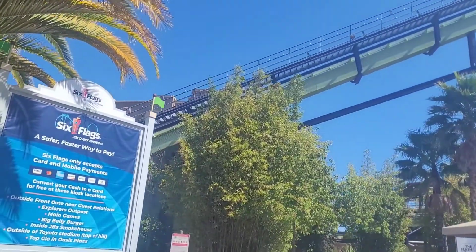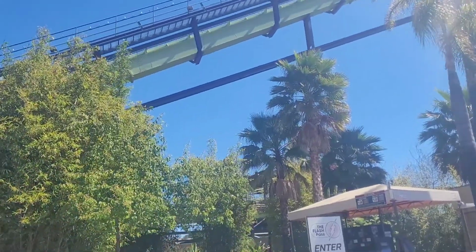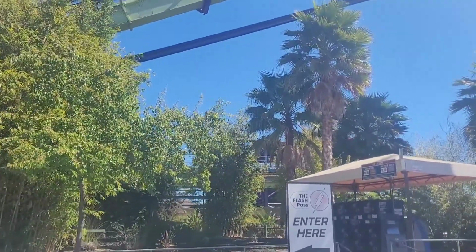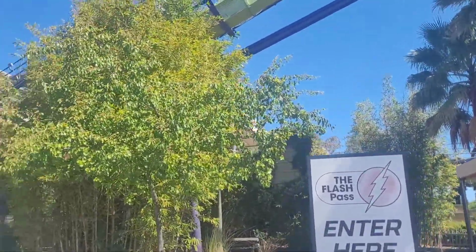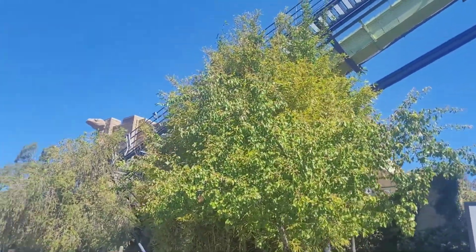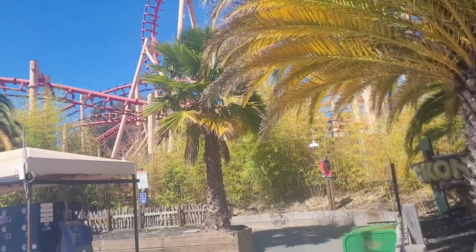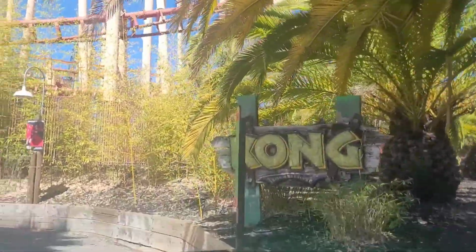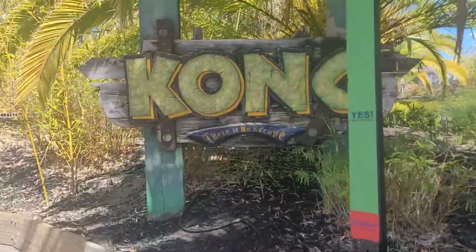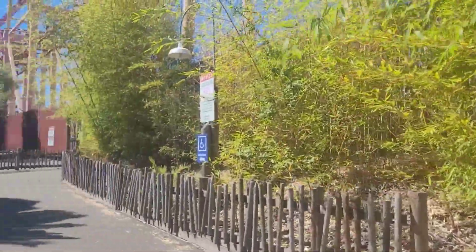So it looks like ERT is happening right now for Medusa and Kong. Right now it does not look like they're loading Medusa quite yet, but they are definitely pumping out cars. But I just saw a cycle of Kong with people actually on the ride. So screw it. Why not start out my day with one of the most infamous Vekoma SLCs? Let's do it.